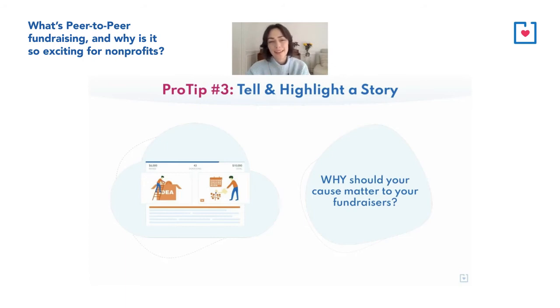You already know that telling a story is an important part of fundraising. So include visuals and add images to your Donorbox peer-to-peer fundraising pages. Relay your impact and the difference your fundraisers will make. And keep the momentum going by posting frequent updates on your fundraising page throughout the campaign. Now, the highlight a story part.